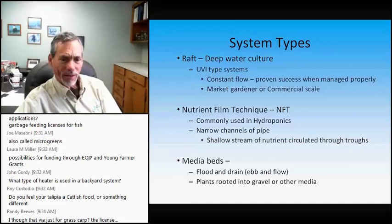Microgreens, Joe Masabi, thank you. Possibilities for funding through Young Farmers Grants. What type of heater is used in a backyard system?